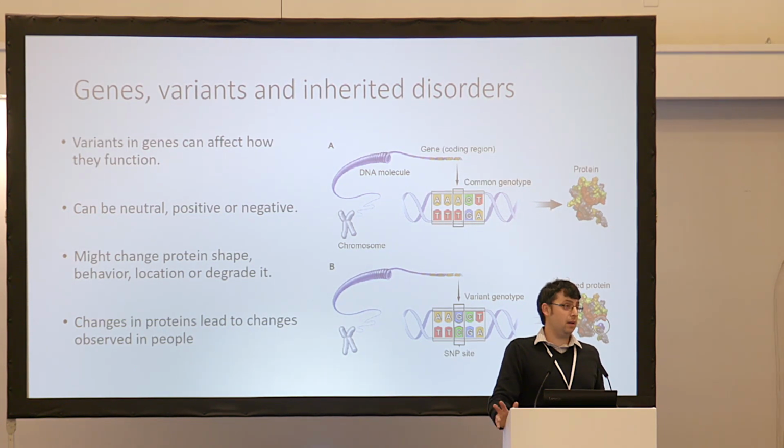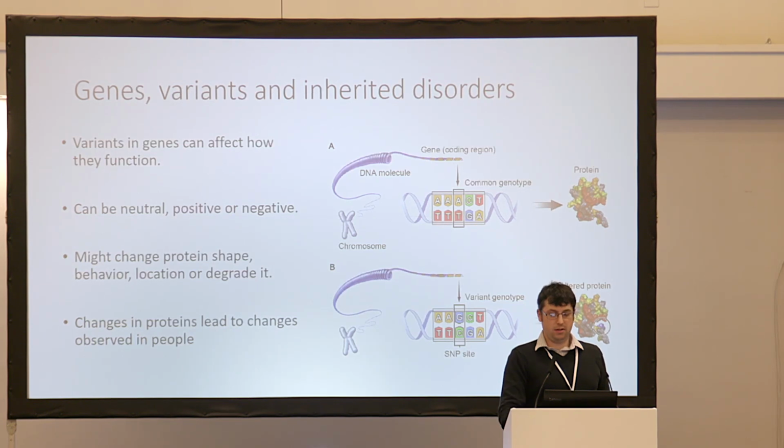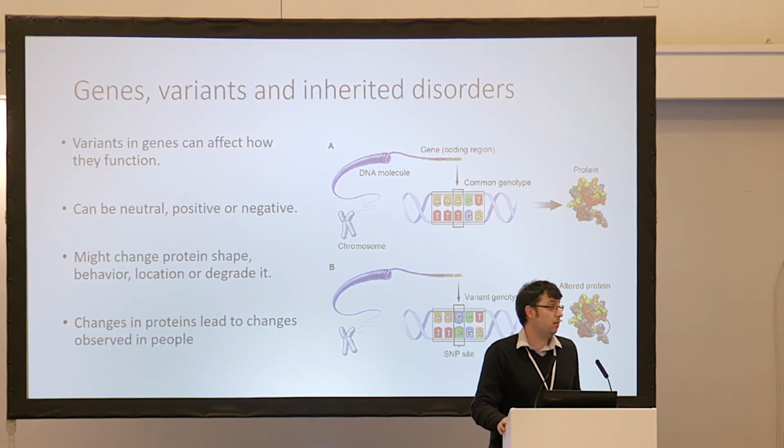Also, there can be negative impacts, and this basically means we're stopping the proteins from working. So they have a particular job to do, and if that protein isn't doing that job, then that's going to have a knock-on effect on how the cell functions. Now, it can change, again, its behavior in different ways. It might change the shape of the protein.